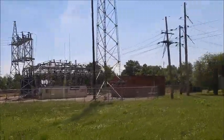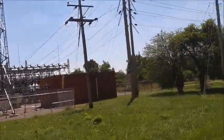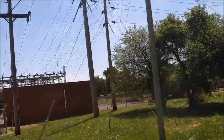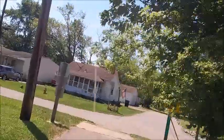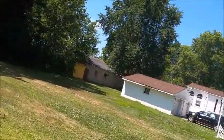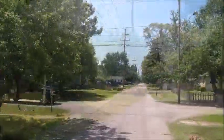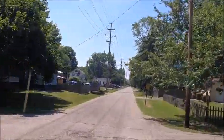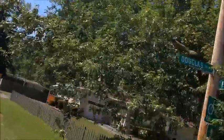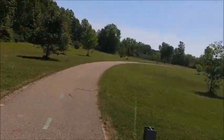Okay, so I haven't seen any red cabooses or water treatment plants, but this is the second substation in 2 days. Ivanhoe Street, and we're on the road. You gonna wait for us? Thank you much. And we're back onto the trail.